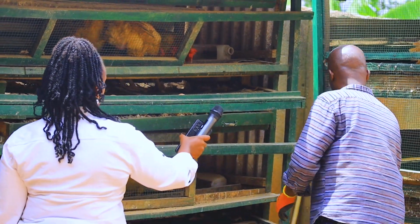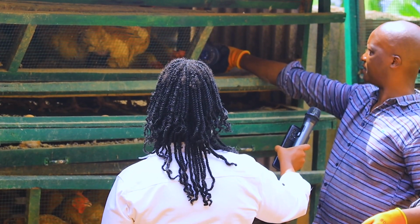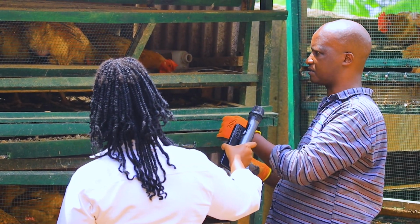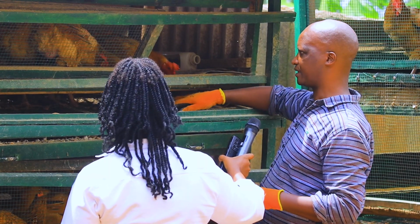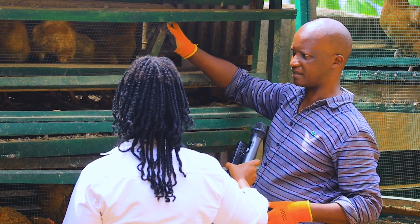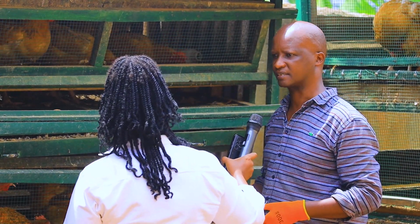To give them water, the water is put in a different part of the chicken cage, and no waste can come in where they drink water from. So there is a total separation between the chicken, the wastes, their feeds, and the water. That is how the technology is different from the others. And when you don't have the chicken eating their wastes, you are sure they are not going to get diseases.